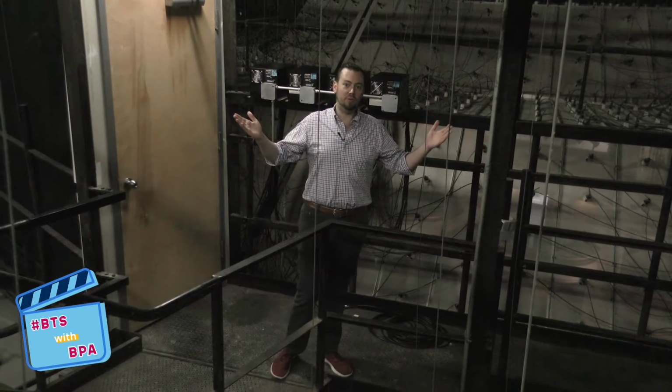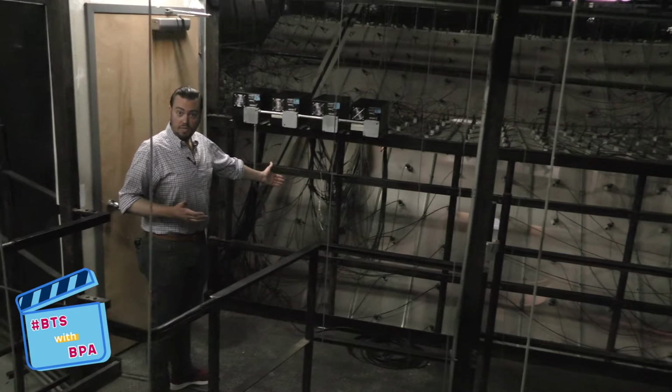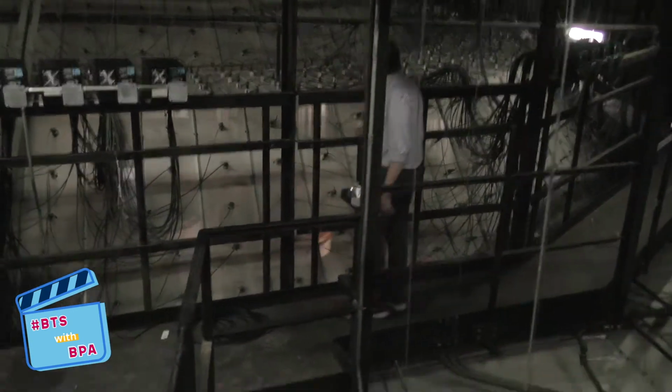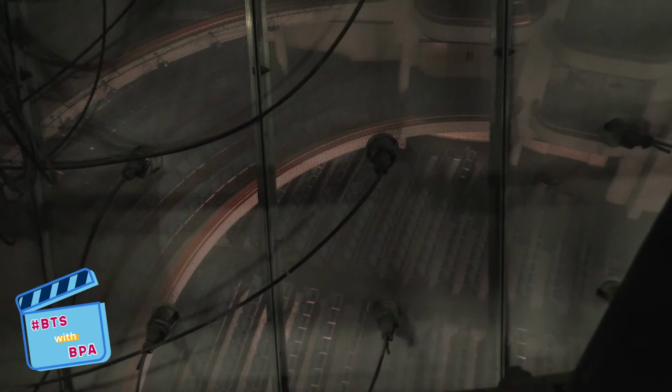Welcome to the top of the Belk Theater. We're over 100 feet above where we were before, and we're actually above the dome in the top of the Belk Theater. So as you can see, you may be able to faintly see the outline of the inside of the theater through this dome, and that's because the dome, along with the rest of the ceiling of the Belk, is actually made out of micro-perforated metal.